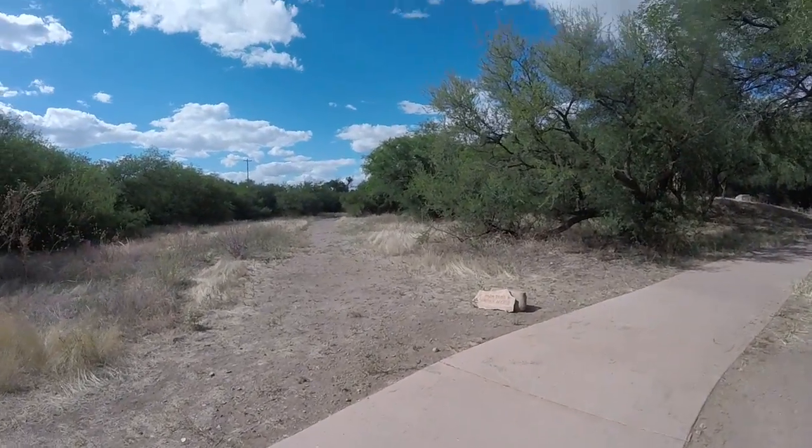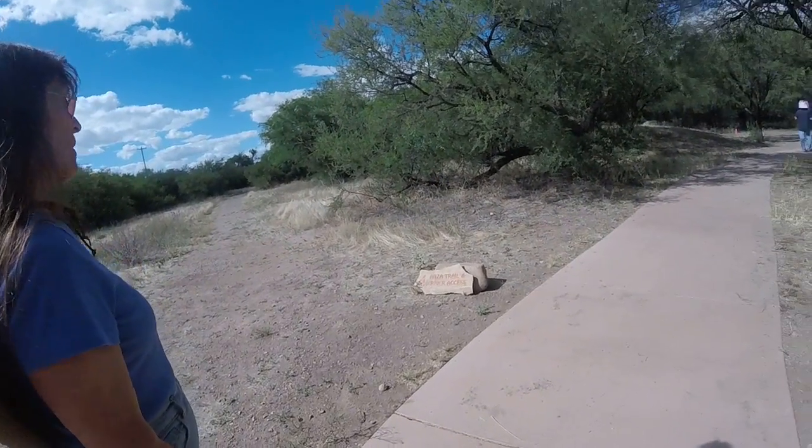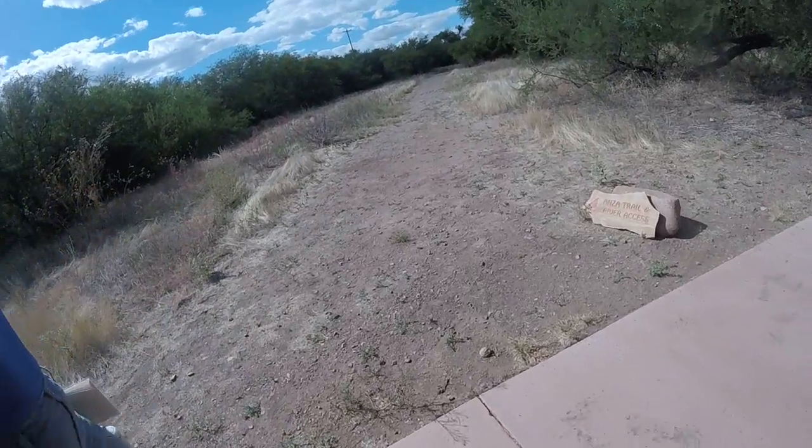On the trail and river access. Do you like walking out that way or not? How long is it? Have you been down there? Yeah. We'll go a little bit. Go a little bit.